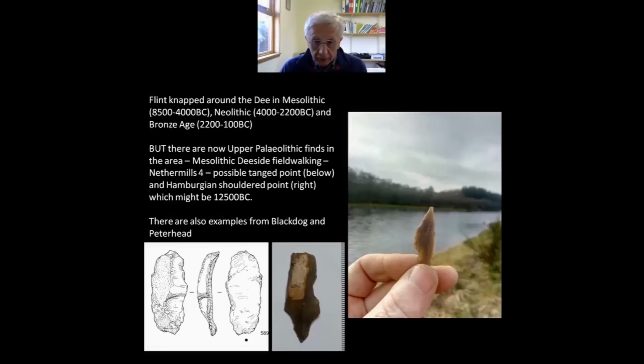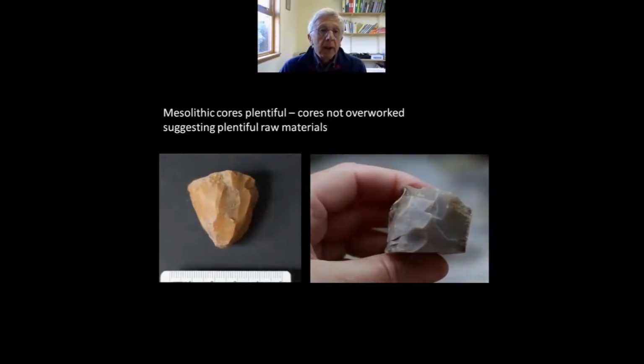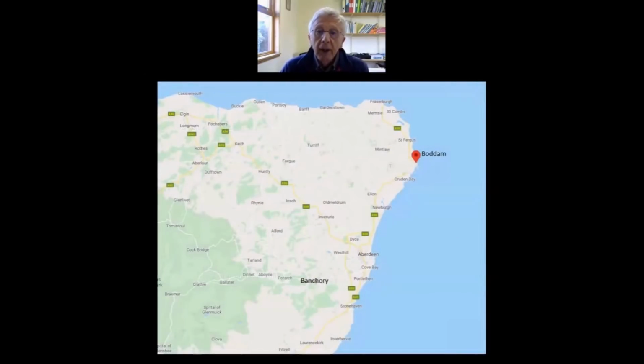We found a cluster of about a dozen at East Parks 1 again, showing this field has been used for thousands of years as campsites for various people. These are not stone tools, these are what we call a core. This is the lump of flint from which somebody will, with care, strike off a flake, which then can be used as a tool. And we find lots of these cores, and they haven't been worked out to exhaustion, and that suggests that the people at that time weren't exactly short of raw material for making stone tools, which is a bit surprising, because the nearest known source we have is at Bodham, which is about 60 kilometres away from Banchory, and that's a fair walk.